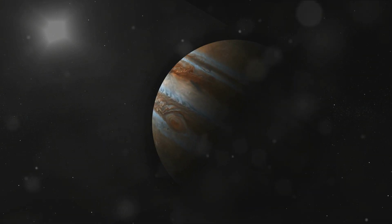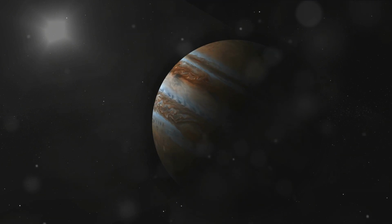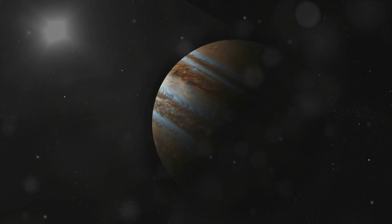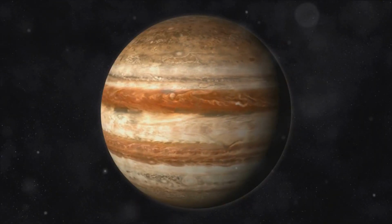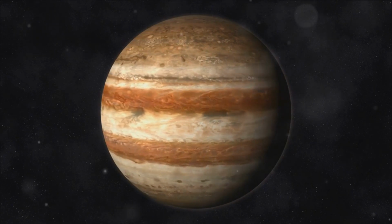Jupiter, the largest planet in our solar system, is also one of the brightest objects in the night sky. It's often outshone only by the Moon, Venus, and sometimes Mars. So how can you spot it? Look for a brilliant, steady light that doesn't twinkle like the stars do. That's Jupiter. You can also make use of star charts and astronomy apps to help pinpoint its location.